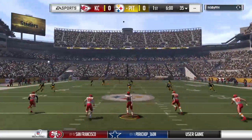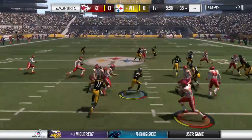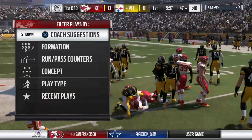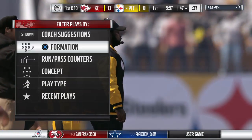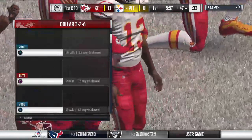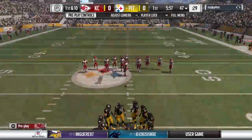Right at the convergence of the Three Rivers on Art Rooney Drive, we welcome you to Heinz Field in Pittsburgh, Pennsylvania. Straight ahead, we punch the second of two tickets to the AFC title game, and we've got a great one in store between the Kansas City Chiefs and the Pittsburgh Steelers.